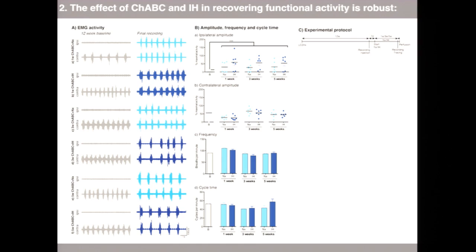We did it again. So we wanted to see how robust this is. So this is the experimental protocol. We go 3 months. We inject chondroitinase. We wait 7 days. Then we either do 1 week, 3 weeks, or 5 weeks of intermittent hypoxia or normoxia. And again, there's a repeat of this remarkable return of function. I'm absolutely positive that this is a robust, reproducible phenomenon. It's not a mistake. It's not a fluke. We've done this 3 times now.